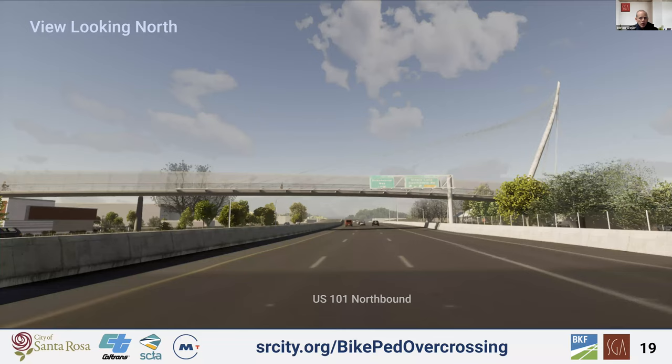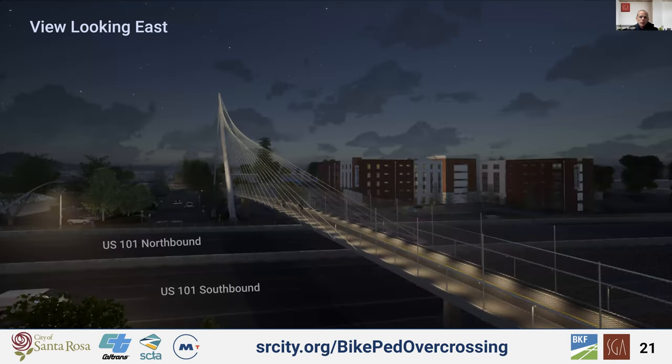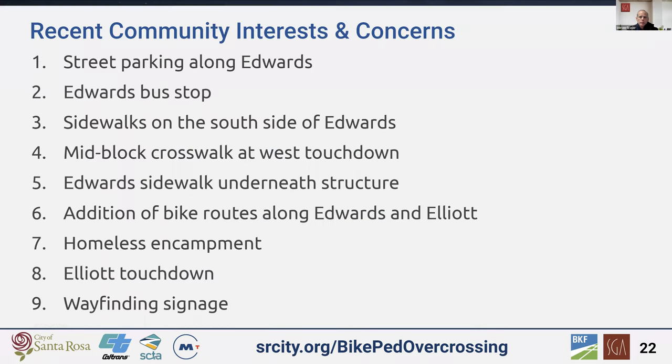We think this bridge will become a landmark that is unique to Santa Rosa, yet preserve the views of the Shiloh Ranch Hills, as well as the views of the skyline in general, and of the surrounding residential, commercial, and academic buildings. Recently, following the environmental phase of the project, the community expressed additional interests and concerns, which are summarized on this slide. I will now discuss how the city and the project team are addressing each of these topics.